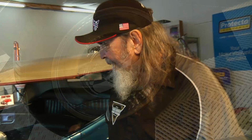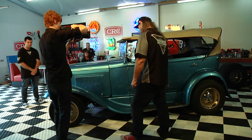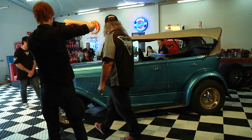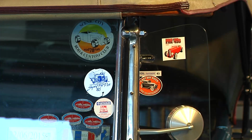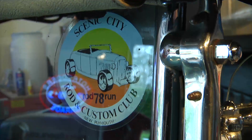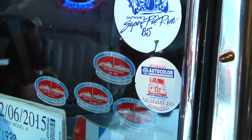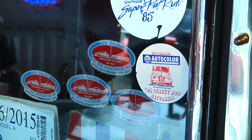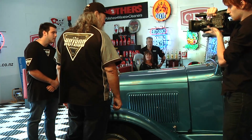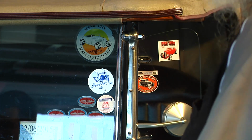Smoothies, yeah. Okay, Peter, we might as well jump out of the car now and we'll talk to you a bit more about the outside of the car. Can you tell us a little bit about the history, Peter? We've seen a few old Rod Run stickers on your windscreen there. There's a few there. The one in the top corner was a club that belonged to New Plymouth, where I actually finished the car off and got it on the road, and that was from 1978. Scenic City Hot Rod Club. 85. Have you been to many Wakatani? No, I haven't. Oh, you're missing out. There's always a chance.